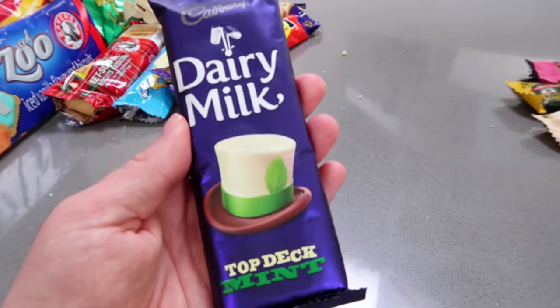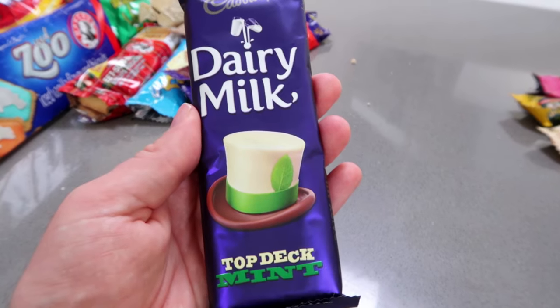And this Dairy Milk Top Deck Mint. We don't have any mint Cadbury's. Oh my word, look how white it is. That's not natural, is it? So you've got milk chocolate, then you've got white chocolate and then you've got white on top. Oh, it's not a cream. That top bit is the mint. I thought it was going to be like a cream.